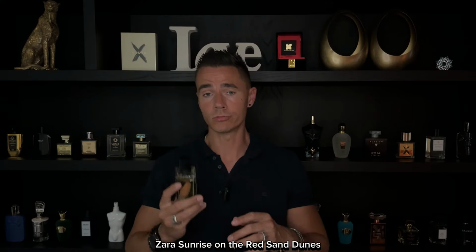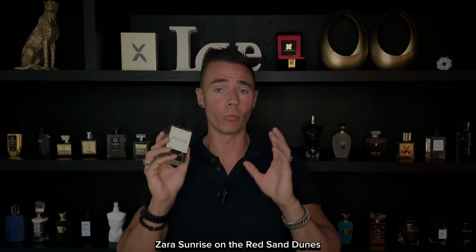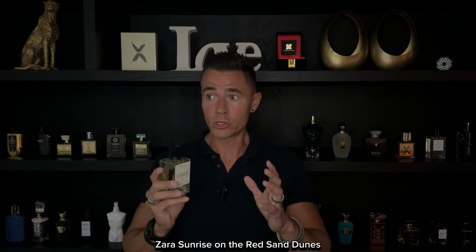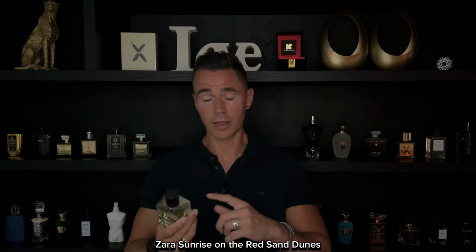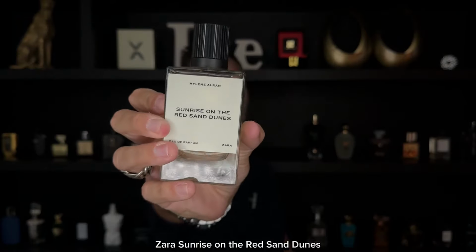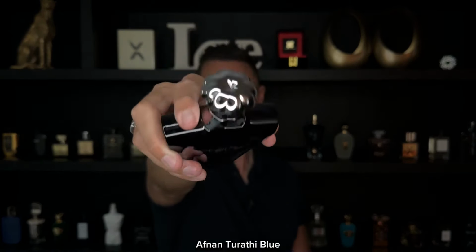So I would suggest you get this one. If you like Louis Vuitton Imagination, this is a cheapie, no-brainer blind buy. Respray it whenever you want, take it with you, and it smells amazing. So Zara Sunrise on the Red Sand Dunes. Check this one out.